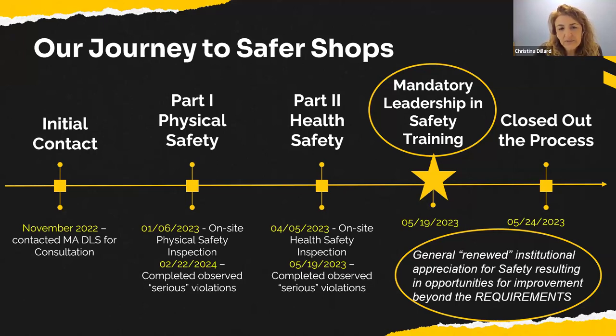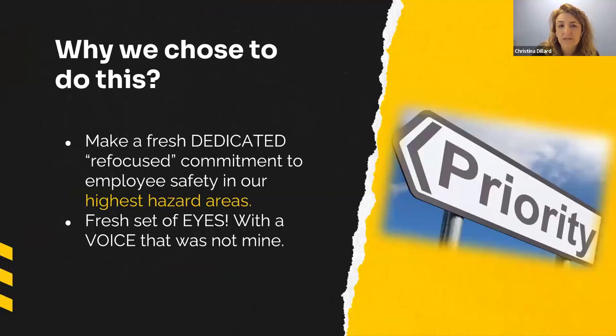2023. In general, it was great because it was a renewed institutional appreciation, and we had a lot of great improvements that were beyond what the requirements were. Now, why did we choose to do this? We chose to do this to make a fresh, dedicated refocus on our shops area, and it is one of the highest hazard areas.